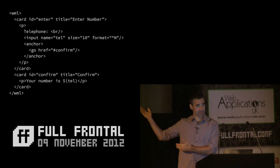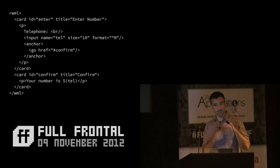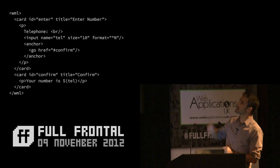But this is WML. So this was the markup language used for WAP, circa 2000 or so. And it also had forms. However basic these little browsers were, you could submit data. Here we are, entering a telephone number. Look, input masks.